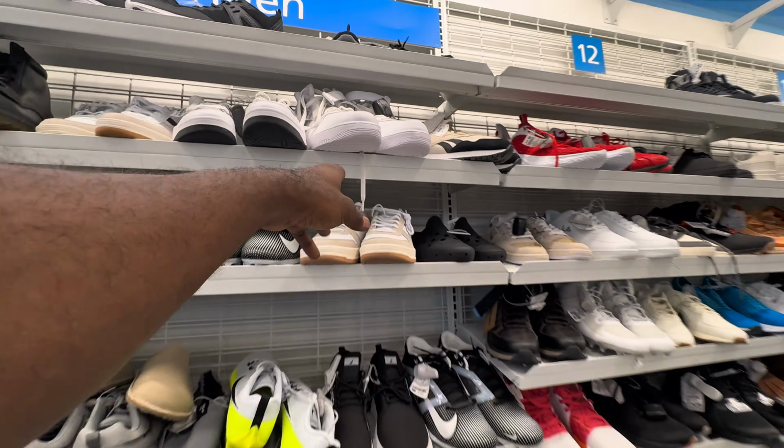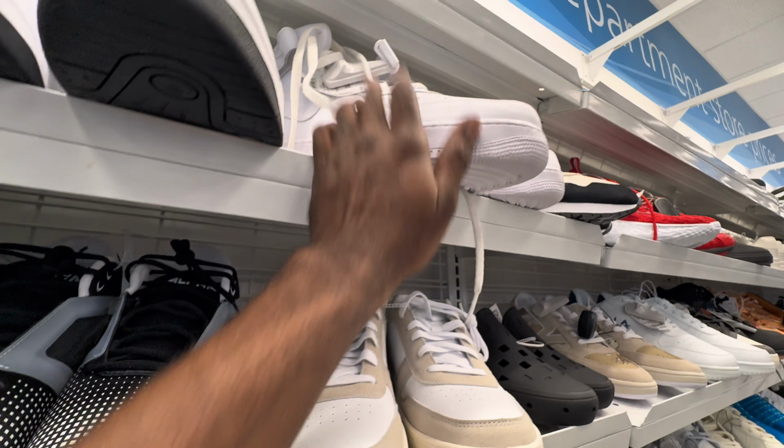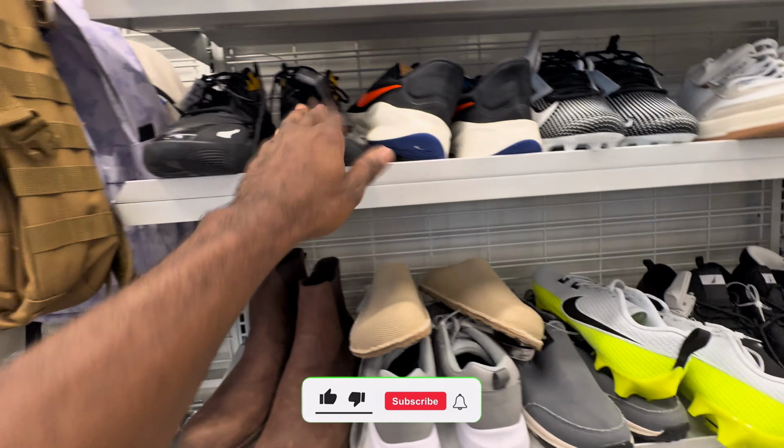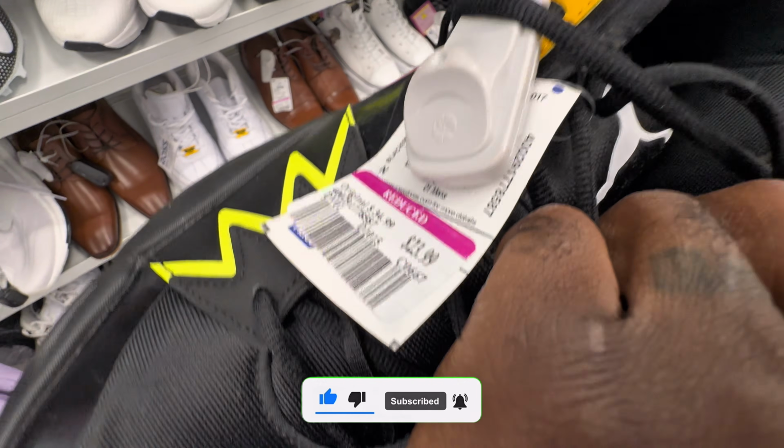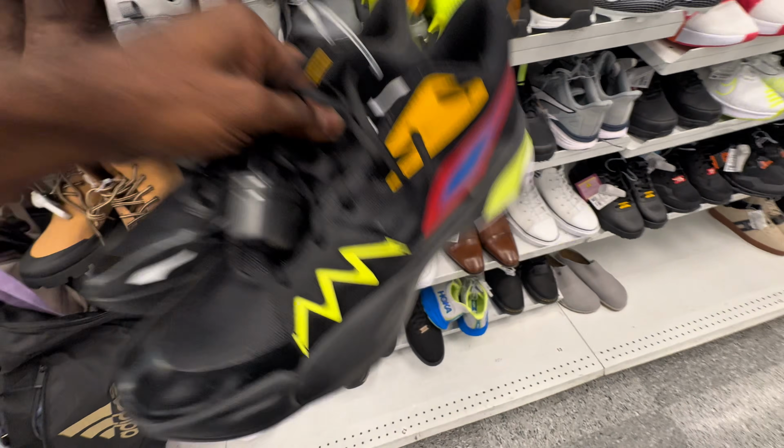They still got the Air Force Ones over here and the white on white mids, but these gonna be $70, a size 17. They do have some Puma basketball shoes in here in a different color you haven't seen before, and they will be on clearance now. $23 for those still on the shelf.